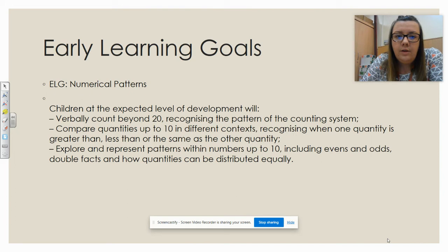Our second early learning goal for maths is focused on numerical patterns, and this will expect the children to be able to count beyond 20, recognising the pattern of the counting system, compare quantities up to 10, explaining when there's greater than, less than, or they're equal to each other, and explore patterns within numbers to 10, including evens and odds, double facts, and halving.